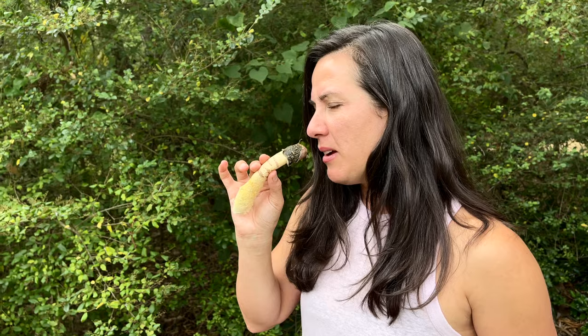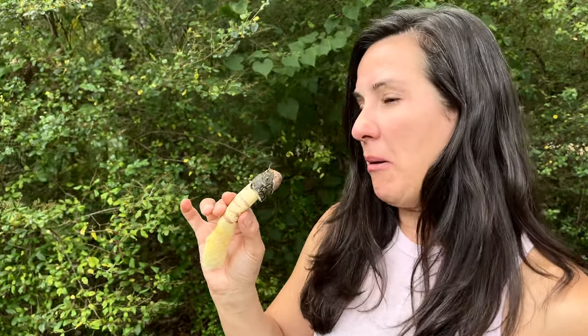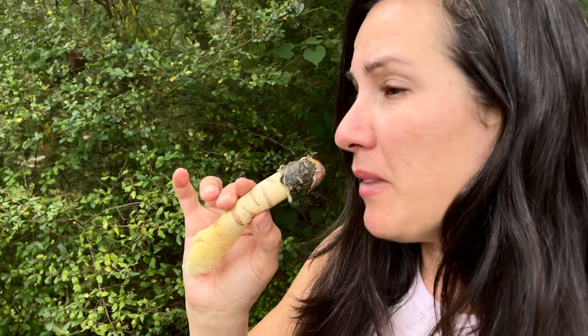Oh, it smells so bad. It's like the more it stays, the more rancid it is. Oh man, I mean, it does smell like Bradford pear, but more like rancid than that.